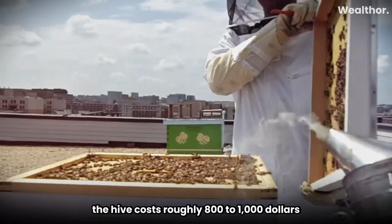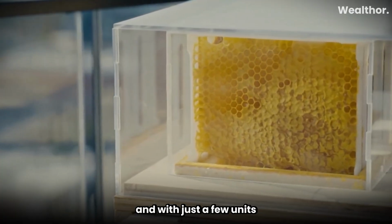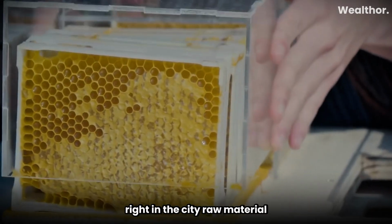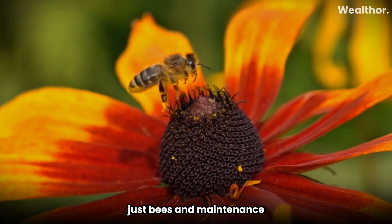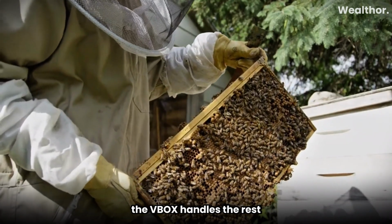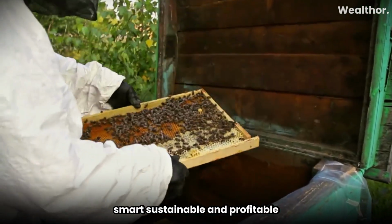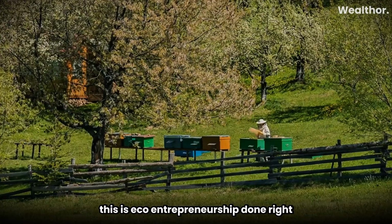The hive costs roughly $800 to $1,000, and with just a few units, you can build a profitable micro-apiary business right in the city. Raw material, just bees and maintenance. The V-Box handles the rest, even alerting you when honey is ready to harvest. Smart, sustainable, and profitable. This is eco-entrepreneurship done right.